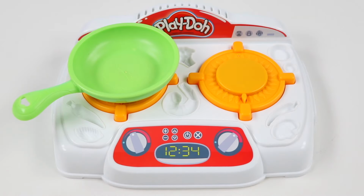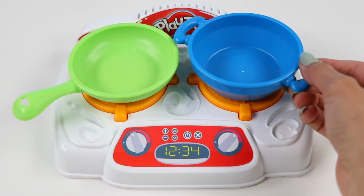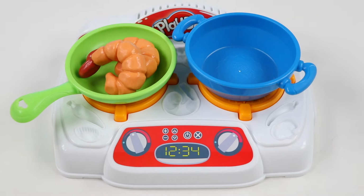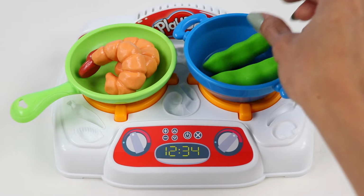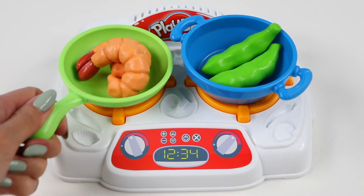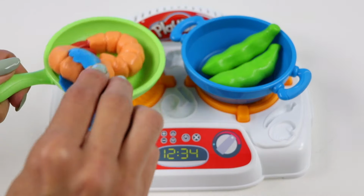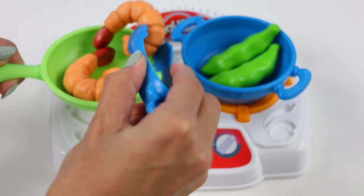Okay everyone, let's take a trip around the world. I'll start in Asia. Let's cook up some shrimp to go on a bed of white rice I'm cooking. I'll also add some edamame. Shrimp, edamame, and rice are all common food items that people eat in Asia, whether it's China, Japan, Vietnam, or any other Asian country.